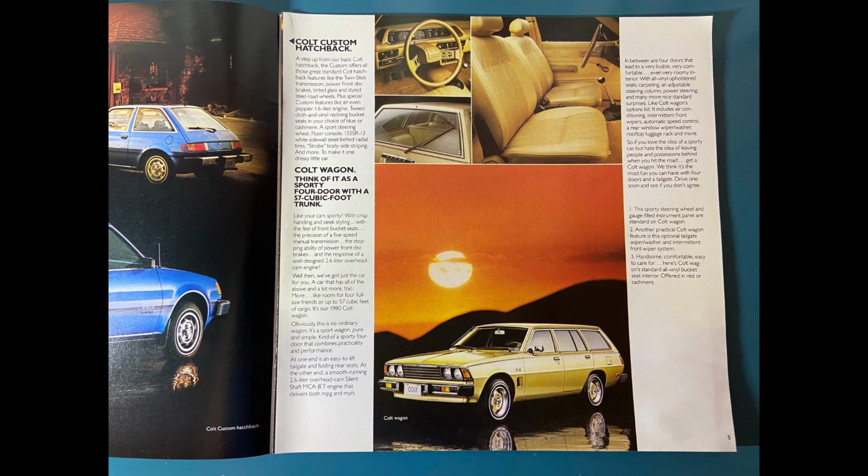Obviously, this is no ordinary wagon. It's a sport wagon, pure and simple. Kind of a sporty 4-door that combines practicality and performance. At one end is an easy-to-lift tailgate and folding rear seats. At the other end, a smooth-running 2.6-liter overhead cam silent shaft MCA jet engine that delivers both MPG and MPH.